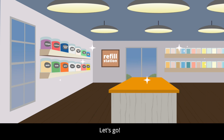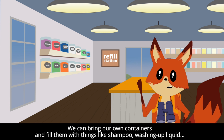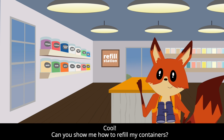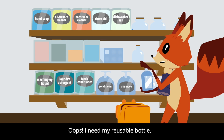Let's go! Wow! Where are we? This is called a refill shop. We can bring our own containers and fill them with things like shampoo, washing up liquid, or even food like pasta and sweets. Cool! Can you show me how to refill my containers? Yes, of course! Oops! I need my reusable bottle.